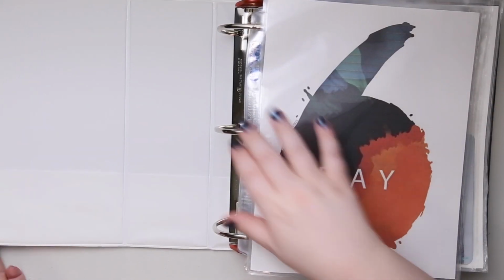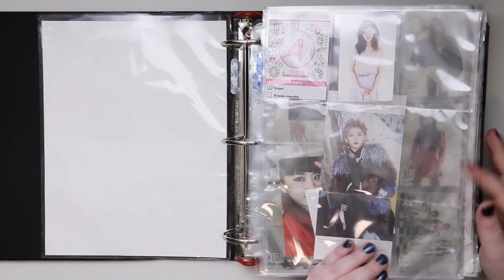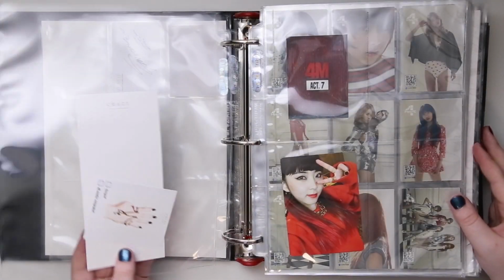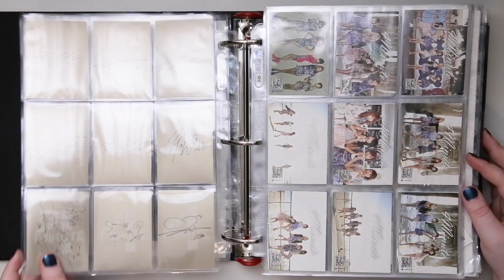Oh, but where I get my sleeves, I get most of them on Amazon, basically 90%, and then sometimes I'll get from my local comic book store, because I know I get asked that question a lot. All my females, of course, 4 Minute, my number 1 female group, but they disbanded, so I cry a little inside. I'm crazy. 7, those are my favorite albums by them. They get better and better.